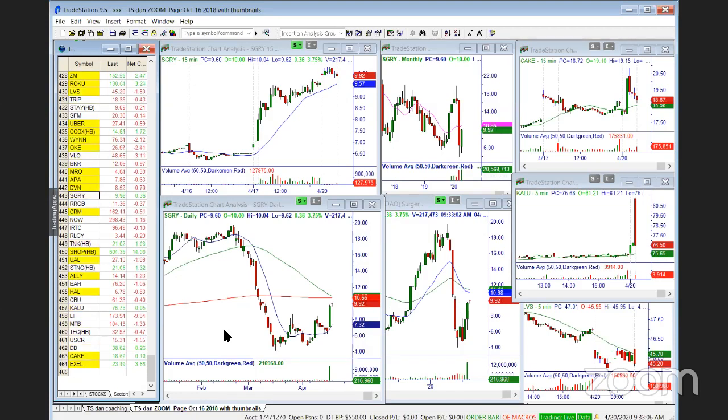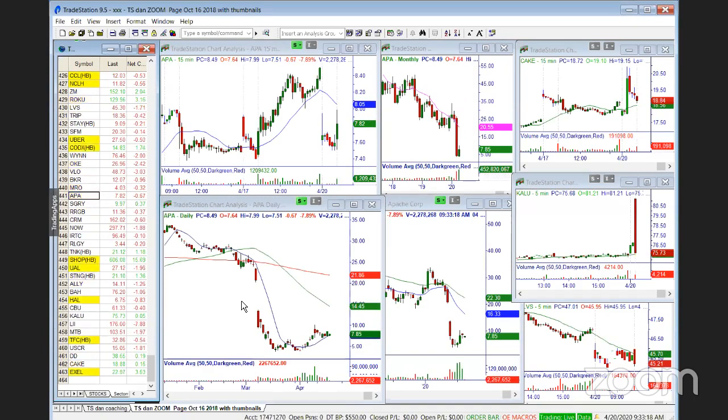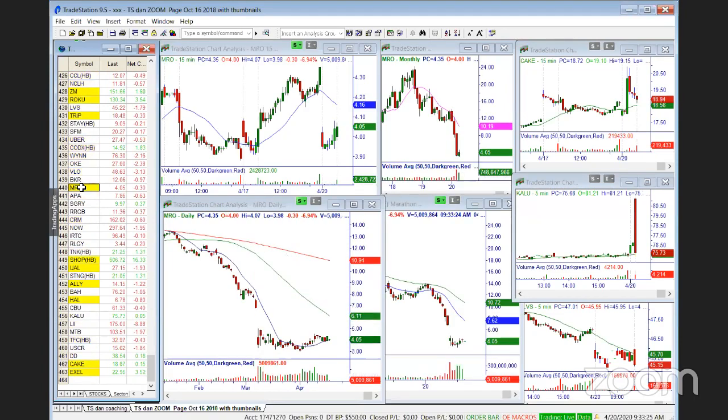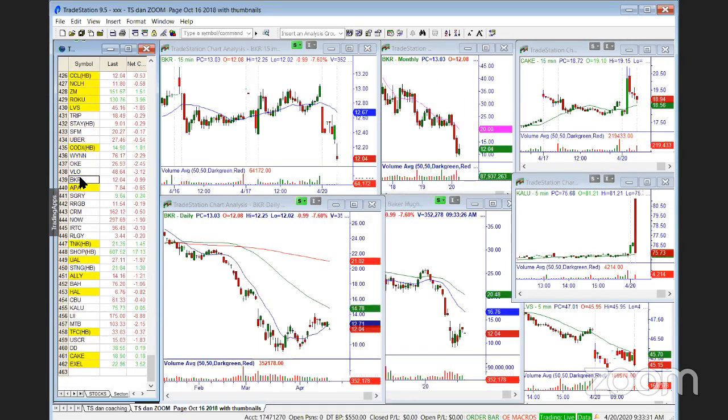All right, this thing was on fire on Friday. DVN had a nice day Friday, but these oils are, actually APA, if it can still take out Friday's high, looks good. Same MRO, I doubt they're going to do it, but if they do. BKR, oh, that's a bearish gap under all of that consolidation. That looks lower now.